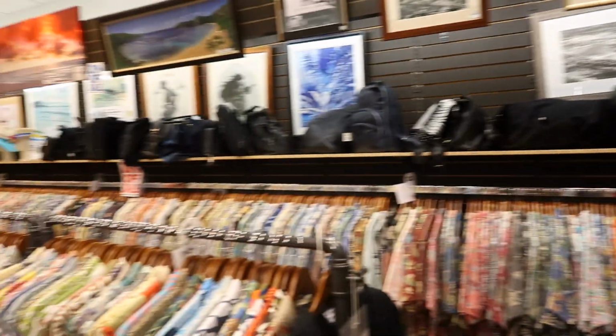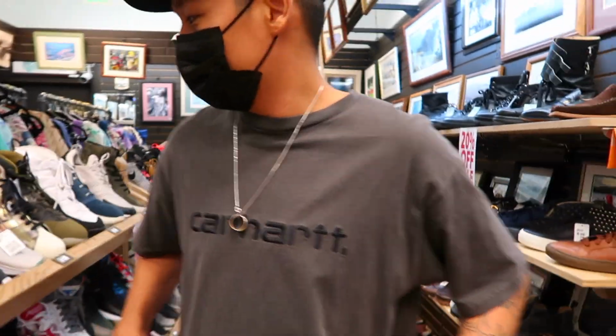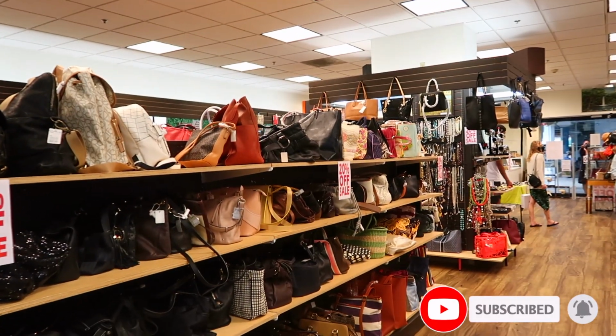Town at Ala Moana. They have a lot of Aloha shirts, so it's very different than the Dole Cannery one. Yeah, they have a lot of shoes though, for sure. They just made 2 years, which is crazy. I didn't even know that.